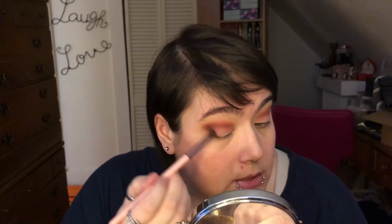So basically all I'm going to do is draw just a vertical line going upwards with my black shadow. That is what I am going to do. And then I'm going to blend that out towards the lid. That is a very pigmented black.